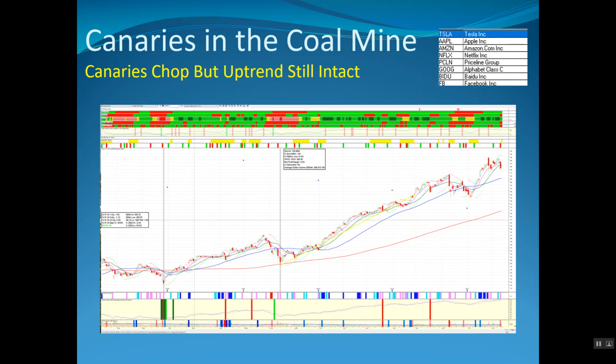Those who've been following me for any time know that I have a couple of different artificial indices that I've put together with the hope that when the market turns over, these indexes will get me out of the market first. This is the canaries, this is the FANG plus others. You can see the stocks in the upper right-hand corner. And my message here is chop, but uptrend still intact. So still strong, and tells me this is not necessarily over for the bull run.